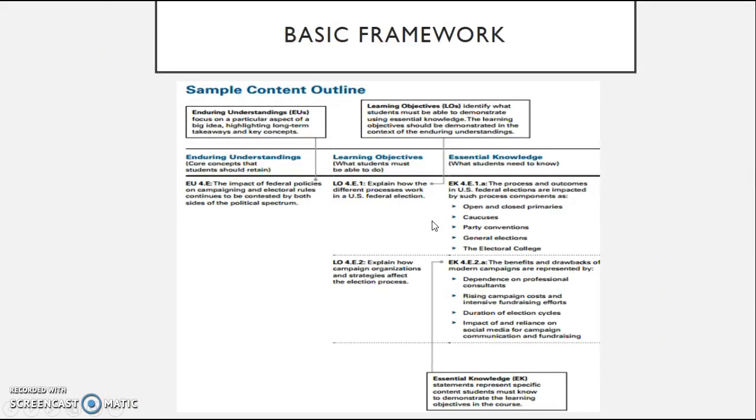So in terms of the basic framework, this is how it's going to be set up around 5 core ideas. And amongst these core ideas, you're going to see something called EUs, or enduring understandings. So for example, here you see EU 4.E, the impact of federal policies on campaigning and electoral rules continues to be contested by both sides of the political spectrum. And then that goes into your learning objectives, and from here, it will go into essential knowledge. Of course, you can't get away from the basic vocabulary that AP Gov encompasses, such as knowing what a caucus is. You can't analyze caucuses if you don't know what they are.